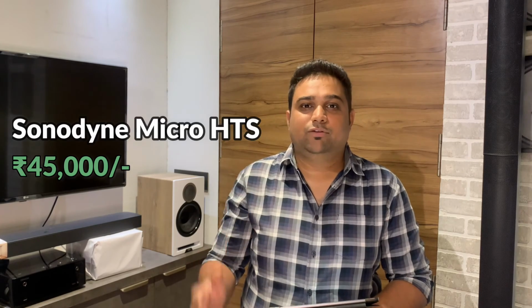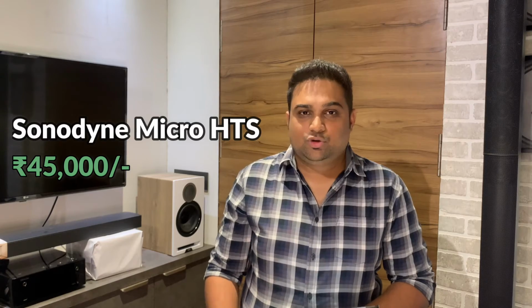And in terms of the price, the Sonodyne Micro HTS package is priced at around 45,000 Indian rupees. So it is between your Polk Audio TL 1600, which is 40,000, and Elac Cinema 5, which is around 54,900. So these are the three prices, these are the three packages, and I want to know which one of these three are you going to buy. So let me know your opinions in the comments below.